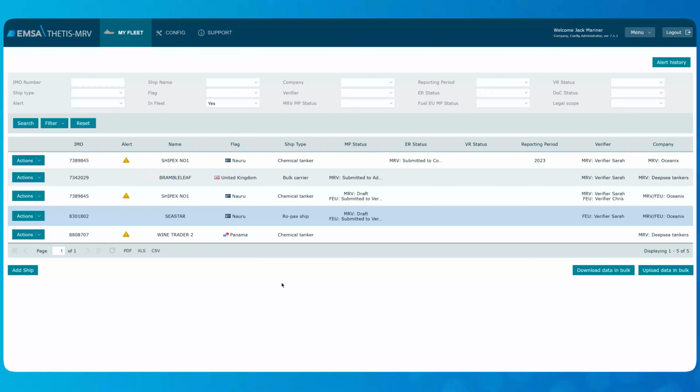In this video, I will demonstrate the process of creating a partial emission report, meaning the emission report which is due in case of a change of MRV shipping company in respect of a ship during the reporting year. This could be the case when a ship is sold, but also when a different company decides to assume responsibility under MRV legal scope, for instance, when a previously agreed mandate is terminated.